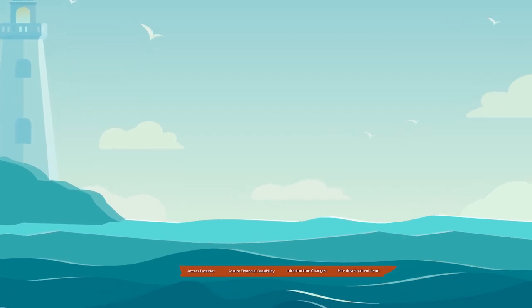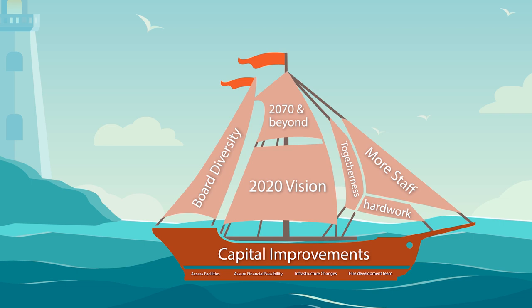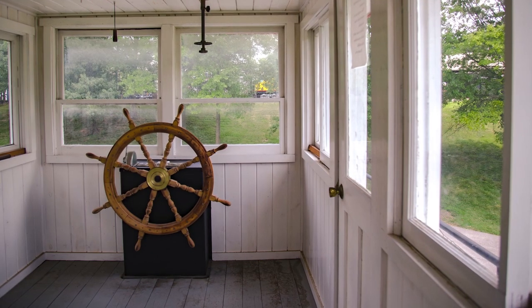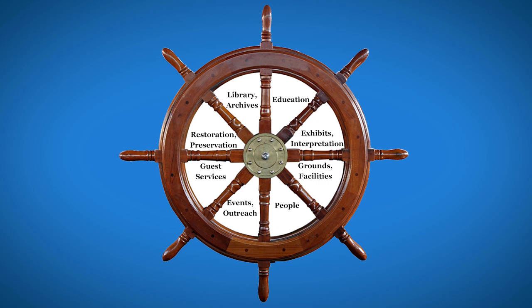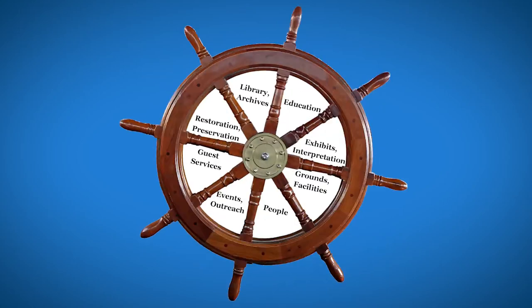So now that we have created a strong foundation and developed a solid blueprint for our ship, what will ensure our success? It takes all of us working together to steer our ship towards our goals. All the spokes within the wheel must continue to contribute and be recognized equally in order to move us forward into our bright future. Let's dive in and see how each section will work to contribute to our vision in 2020.